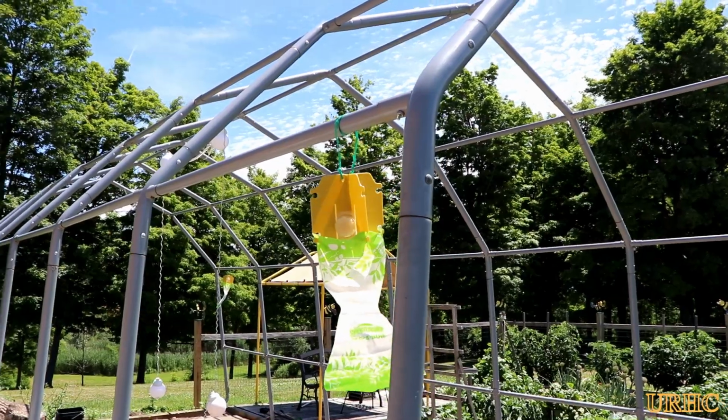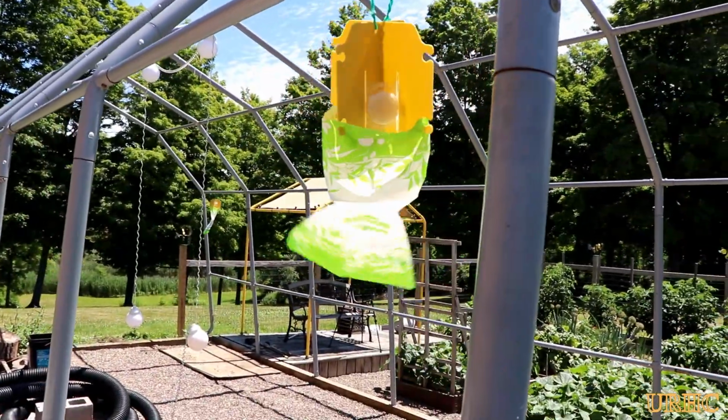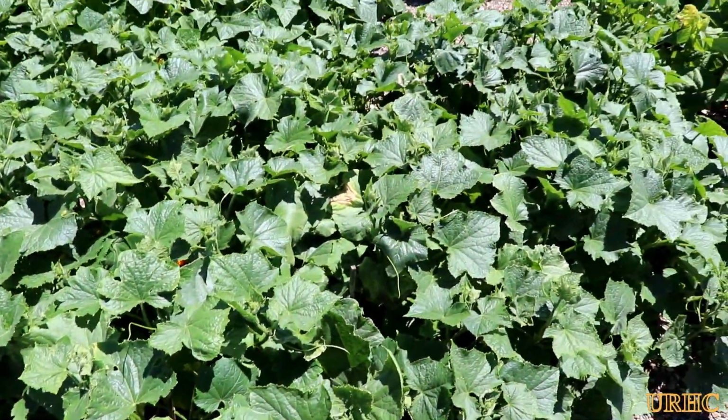So there's the other one. I hung that up in the other corner, that up in the front, just downwind of the asparagus plant. So we'll see how they work over time.